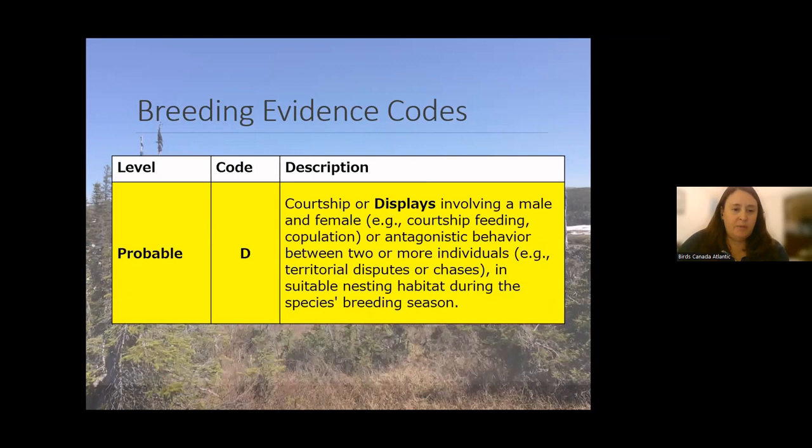Okay, so our next probable code is a display. And at the beginning, I was very confused by why something like a ruffed grouse drumming or a Wilson snipe diving didn't count as a display. So the important thing about this is that you need 2 birds before you can give it a D code. So you're looking for interactions between 2 birds that indicate breeding. So if, for example, a male is displaying in front of a female and you can see both birds, then it would get a D.